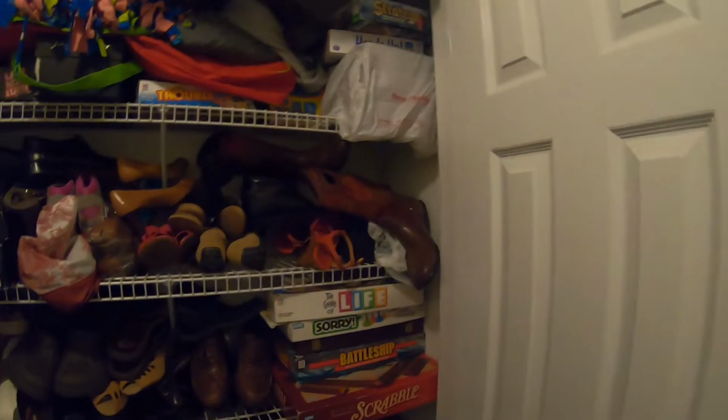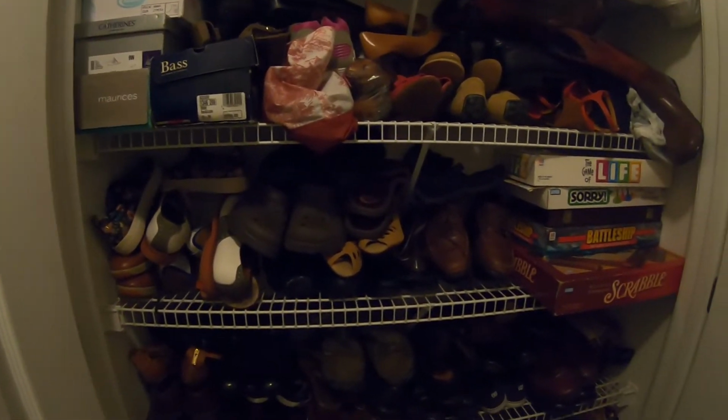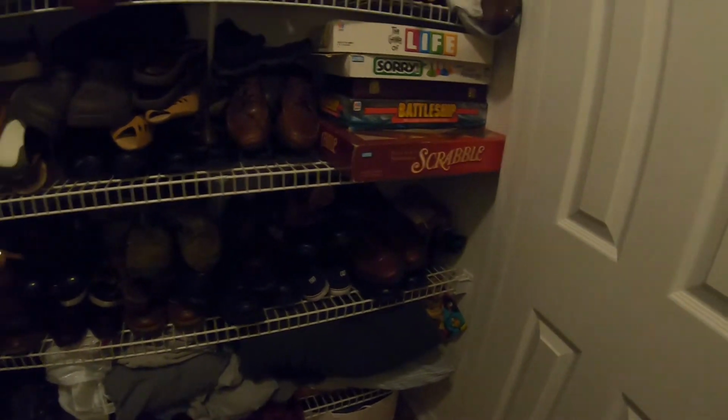I'll turn on the light over here. This closet is where we keep all the shoes that are listed. So you can see they're all piled up, and we are running out of space. I'm going to have to pull those games and stuff and put them somewhere else. But yeah, we put all of those there.